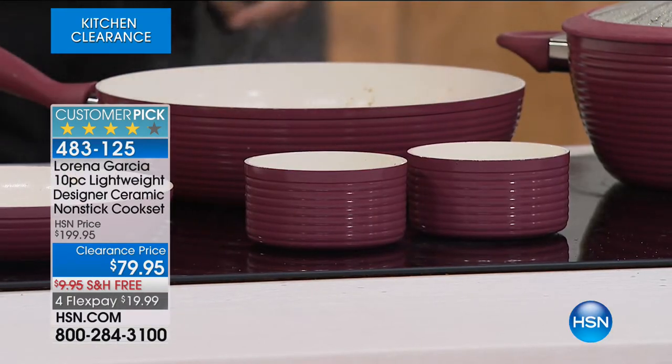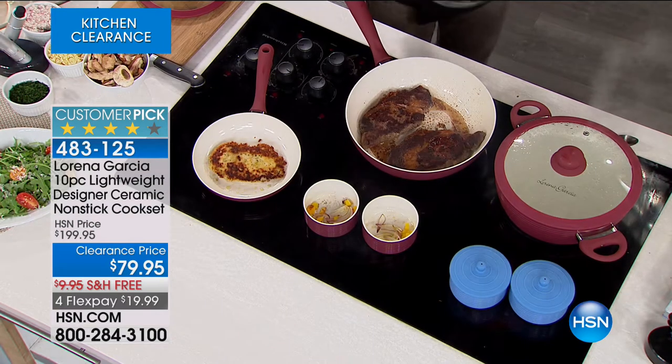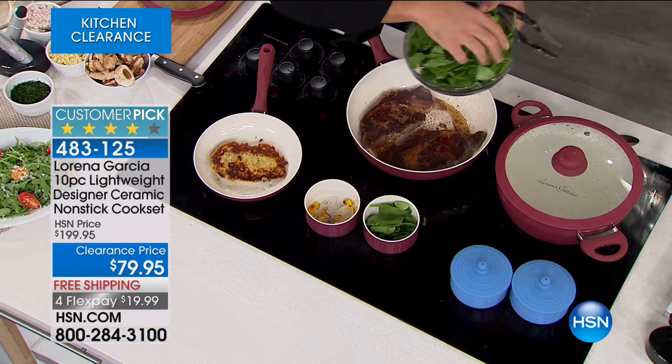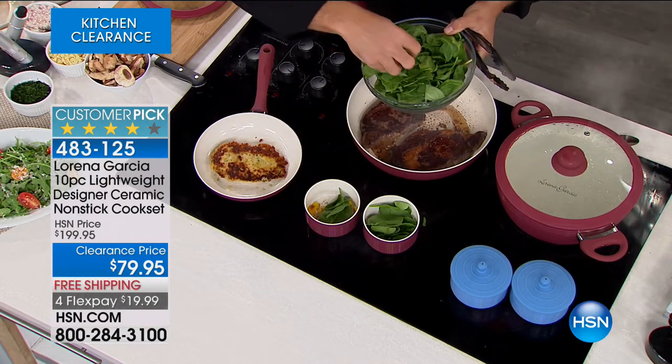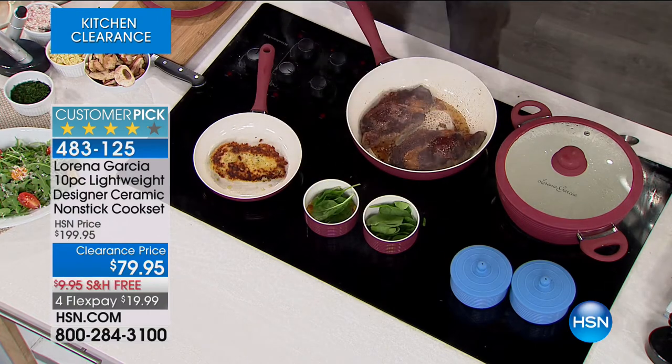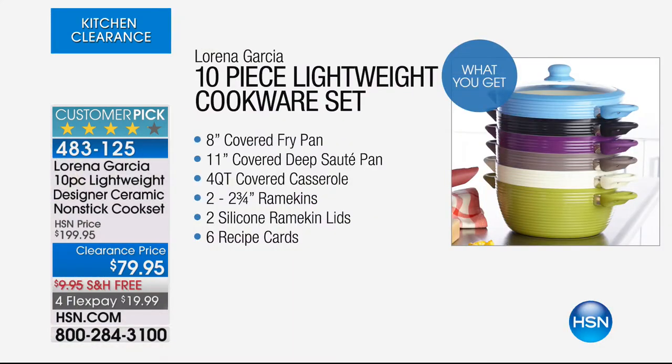And the ramekins can go in the oven, right? They can also go in the oven. Up to what degree? You can do that up to 400 degrees. 400 degrees for the ramekins, without the lid. Without the lid. All right, so here's what you're getting. For $120 off, you're getting the 8-inch covered pan, the 11-inch covered pan. We say that you're including the lid. The four-quart, that's that covered casserole.